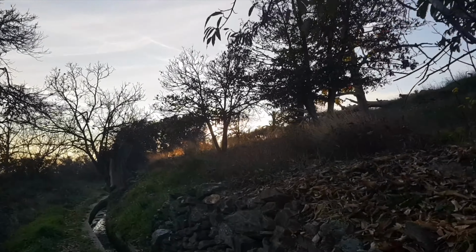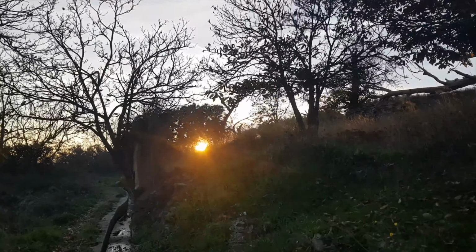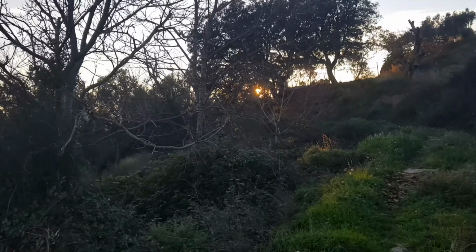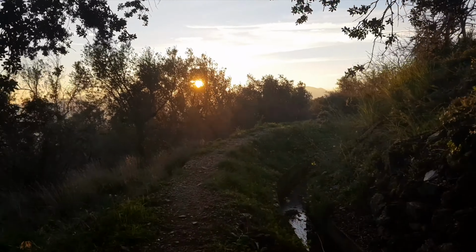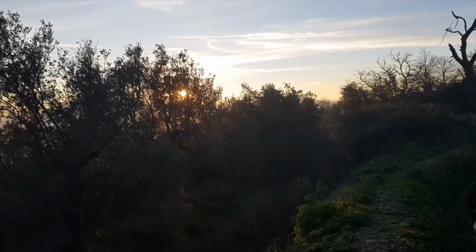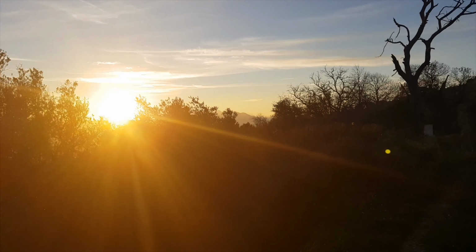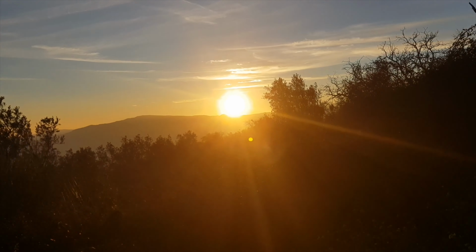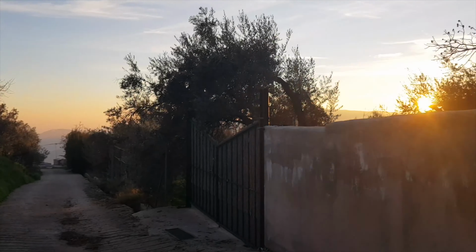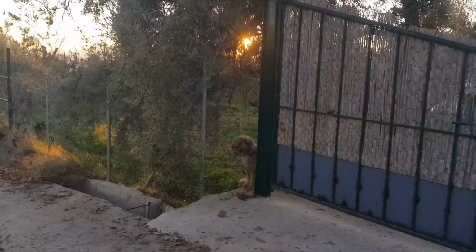Just as we thought that the sun was going down and we were not gonna see it again, we got to the end of the hill and got to see the sunshine one more time. Even though we still had about 2 or 3 kilometers back to Lanjaron, there were already houses here and a paved road.